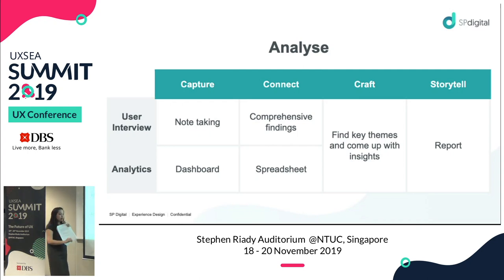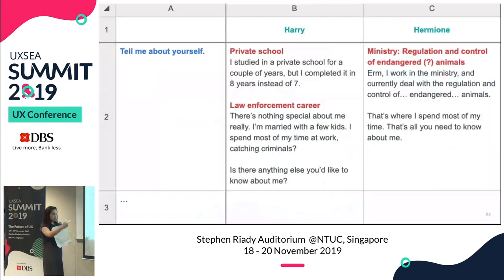Once you have a finding, you will try to connect the dots. You're trying to see the common themes, connect the themes that you have, find key themes, and then come up with some insights. And after that is more on the reporting and storytelling process.